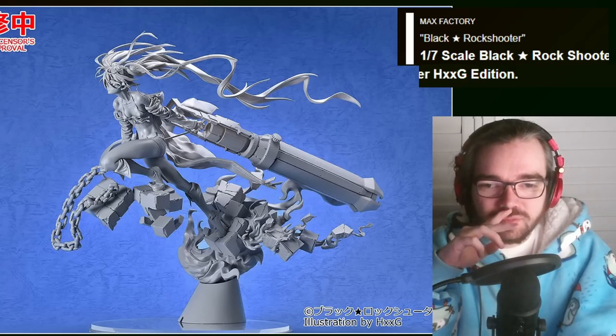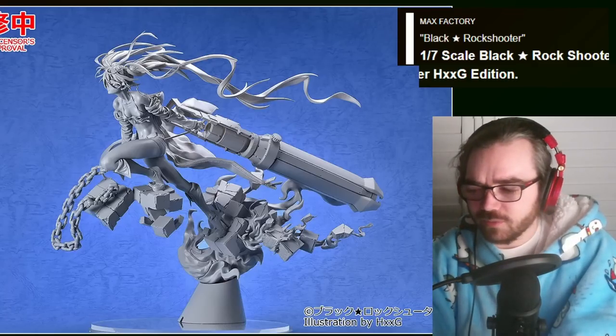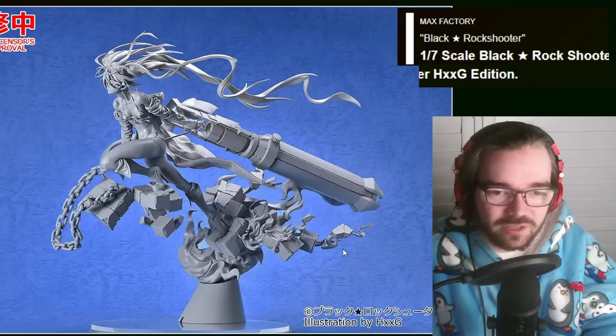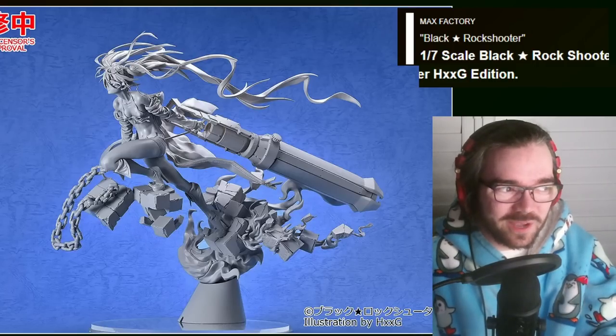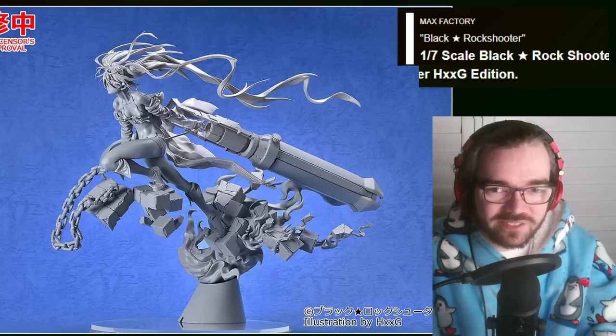Ooh, that's cool. I think this looks way better than the other Black Rock Shooter figure that went up for pre-order recently. This one has a lot of presence. There's stuff going everywhere, and I think it's very cleverly put together. The way they've done this rubble, it looks like it's actually floating, but you can see it's attached to her foot here and stuff. I can imagine it might be kind of sus and they'll need some support arms, but ooh, seeing that color is going to be nice.